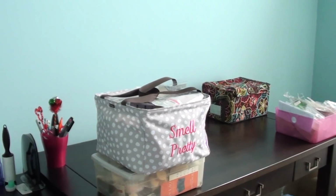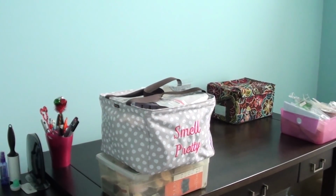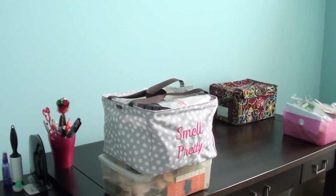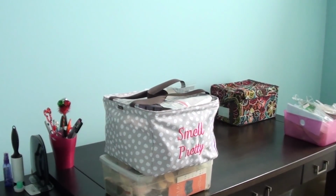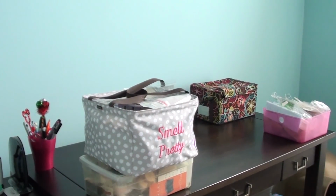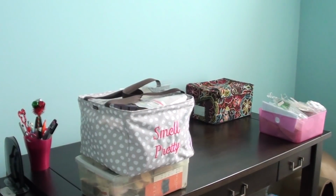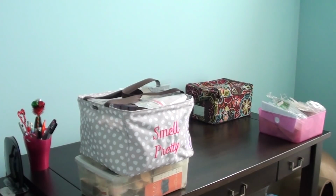So here is the desk area, which you saw before, which was completely covered in stuff. We still have some stuff going on here, and I'll get to that because we're going to go in depth on everything. I'm going to actually pull things out and we're going to go through it together so you can see my entire collection. The pink bin there, the Smell Pretty bin, and the bin below it are going to go somewhere. I'm not 100% sure yet.